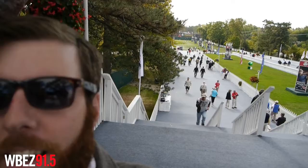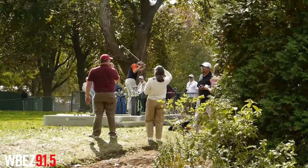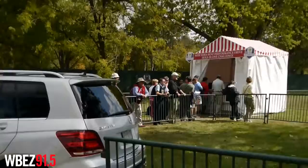It's quite a view. There's the backdrop, big signs, a lot of red, white, and blue clothing. This is one of the sideshow attractions at the Ryder Cup, a chance to hit a hole-in-one for a Mercedes-Benz. Some folks trying. It's a par 3 hole. There's the line to sign up, and there's the Mercedes you could win.